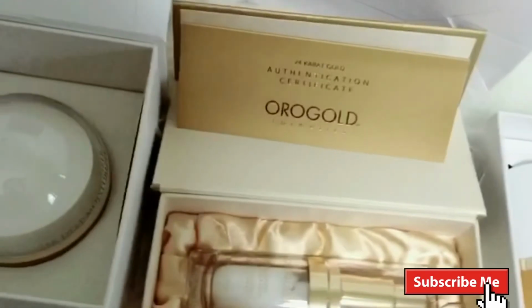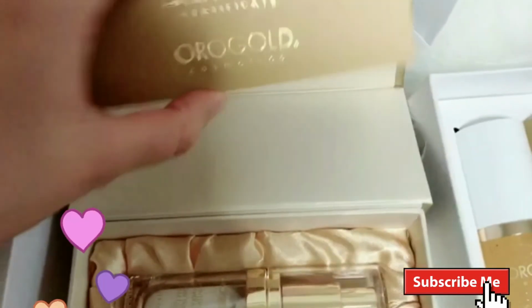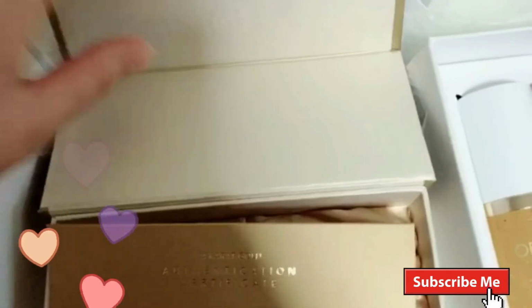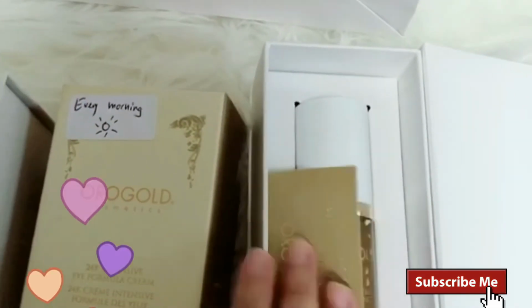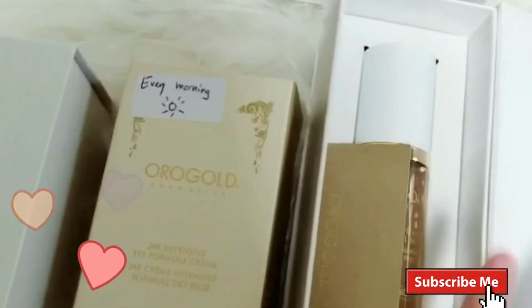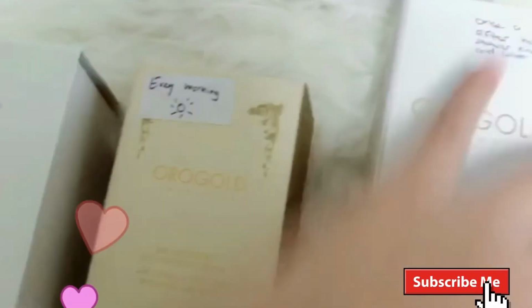But nevertheless, thank you, Mr. Hubby, for this. It was so thoughtful of him to buy me this, and he knows that I'm a huge fan of skincare products and makeup. And yeah, so he actually did arrange a facial. They also have a facial, so he did arrange facial sessions for me and for himself as well.